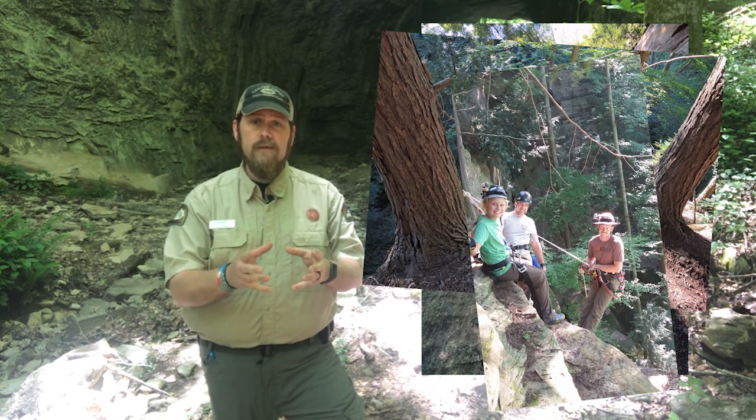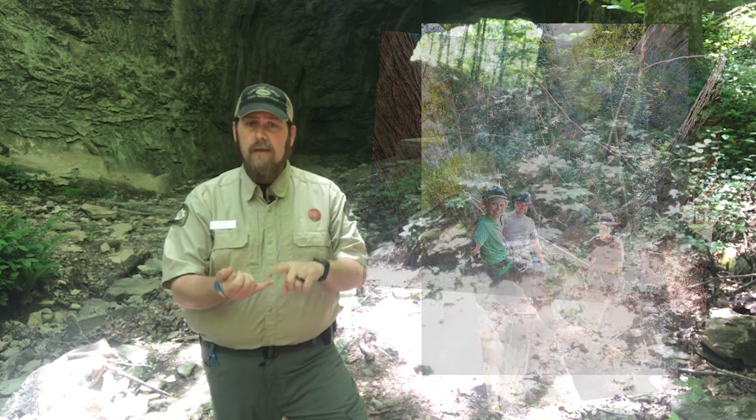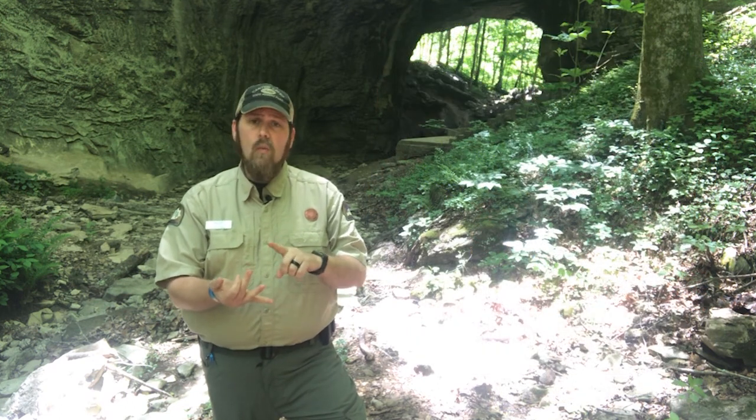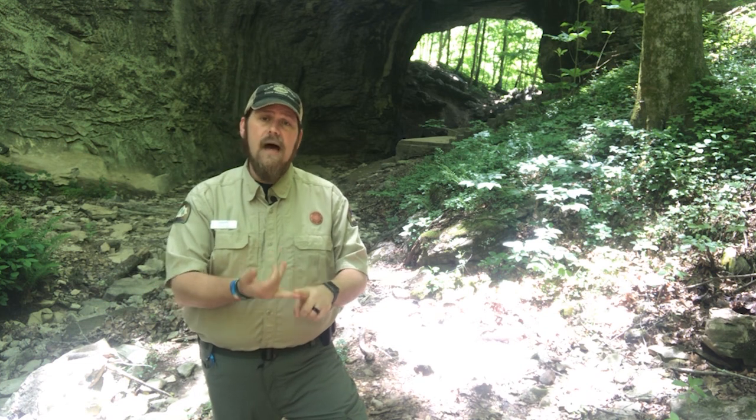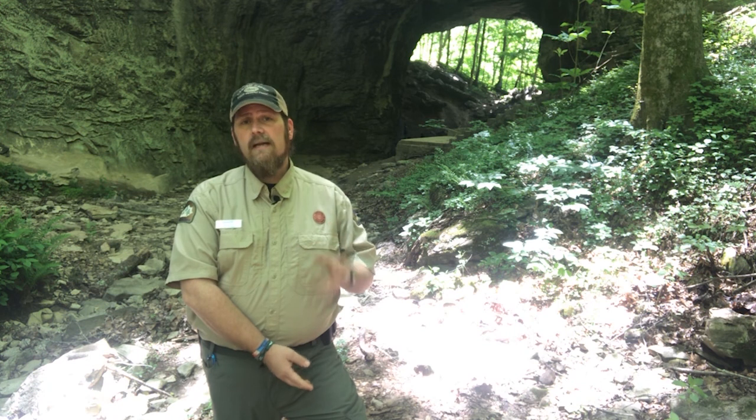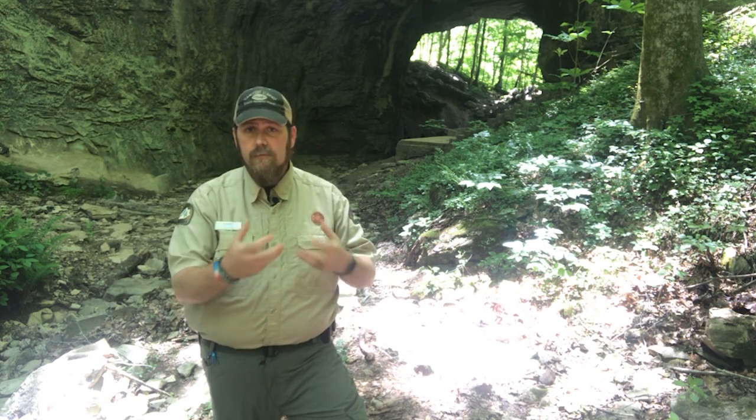Now, these permits that we're talking about, once again, whether it be the backcountry camping or whether it be the rappelling, you'll need to stop by the front desk at the Caveland Lodge in order to sign out those permits, because we like to keep track and make sure you're safe while you're out.